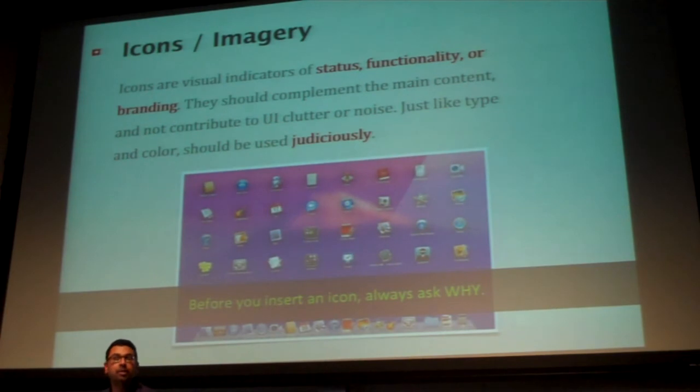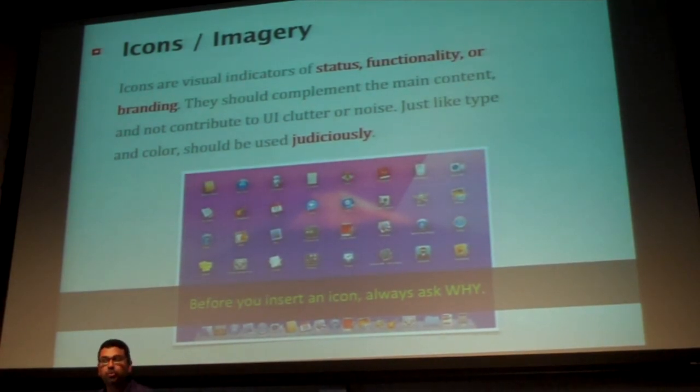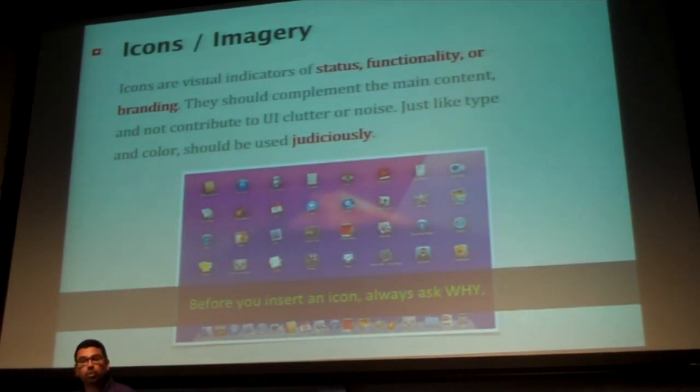So do yourself a favor and think more about why we need these icons and what purpose each is really serving. And what happens if we had no icon? Would that adversely impact the UI? Maybe, maybe not.